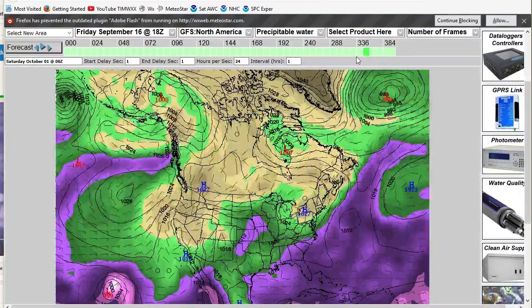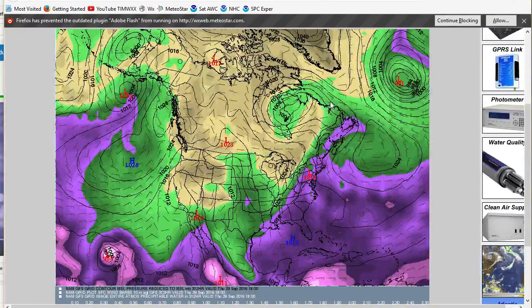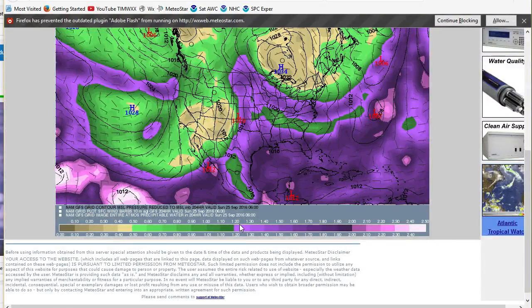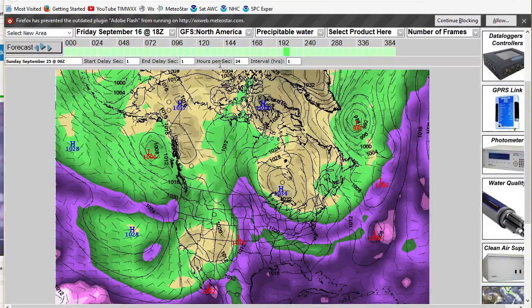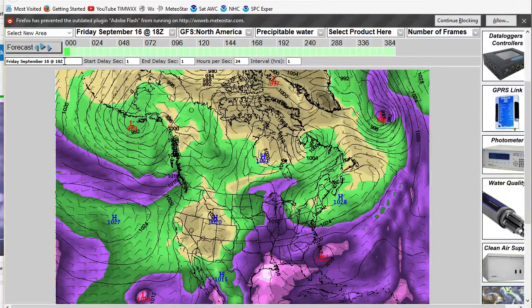So let's go into our forecast here. We're doing the usual precipitable water and pressure, and the purple corresponds to your higher precipitable water values, so 1.25 inch basically. So let me get this all set up so we can see the hour bar on the top, and let's see here, run this back to 0 hours. So this is the picture we're looking at right now.